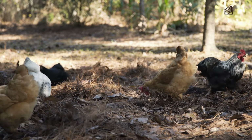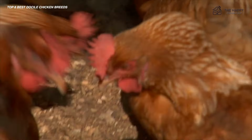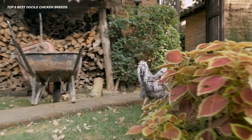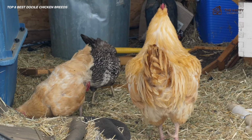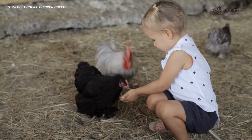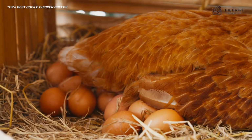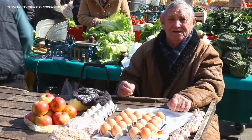Docile chickens are great if you want to keep them as pets or you just generally want a peaceful flock. They're much calmer than other chickens and they're less likely to startle since you live with them. They also may not need as much space as other breeds since they don't need to roam as much and won't be as active in their habitat. These chickens are easier to have around, especially if you have pets or children. And as a bonus, some of them are also good egg layers, a great way to get fresh eggs or a potential good source of income if you plan to sell them.